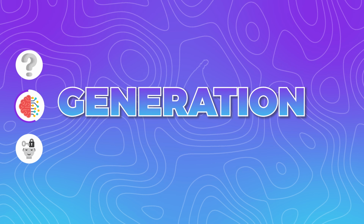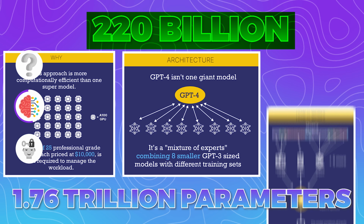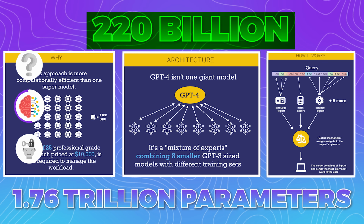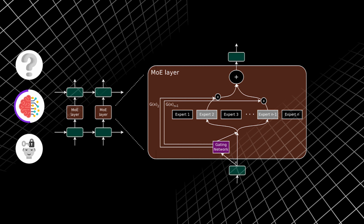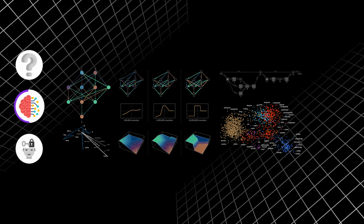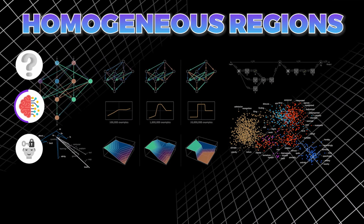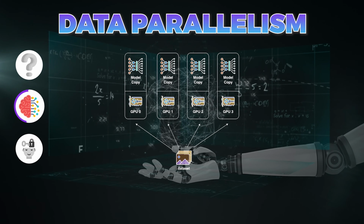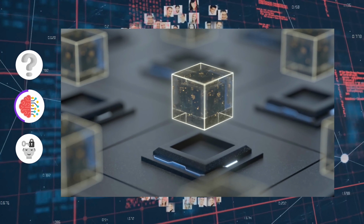The new generation, though, such as GPT-4, is even larger. It's based on 8 models with 220 billion parameters each, totaling about 1.76 trillion parameters, connected by a mixture of experts, MOE, which is a machine learning technique in which multiple expert networks are used to divide a problem space into homogeneous regions. The technique to train those models is called data parallelism, training many instances of the model at the same time on small batches of data.